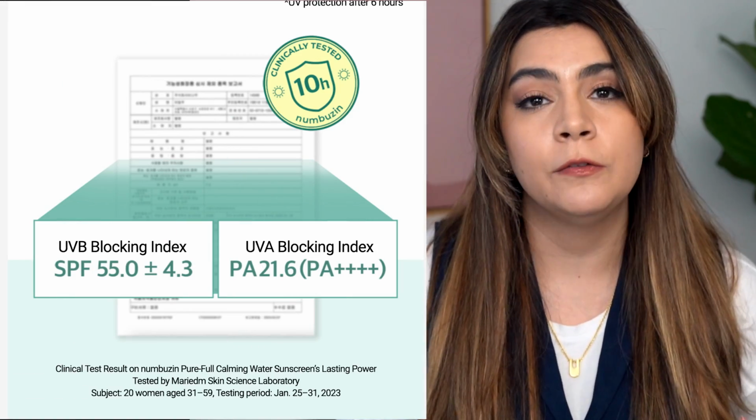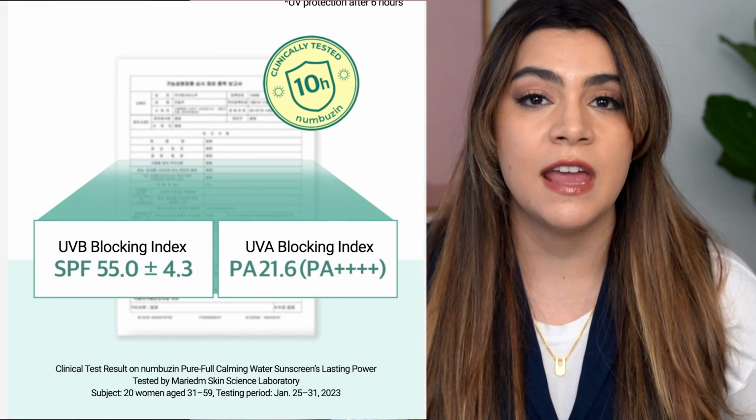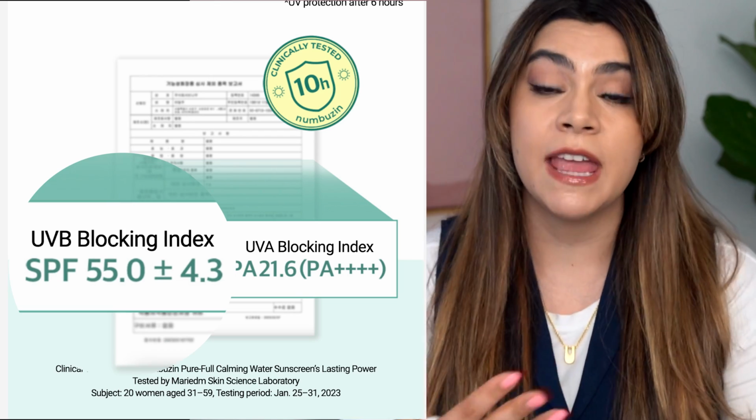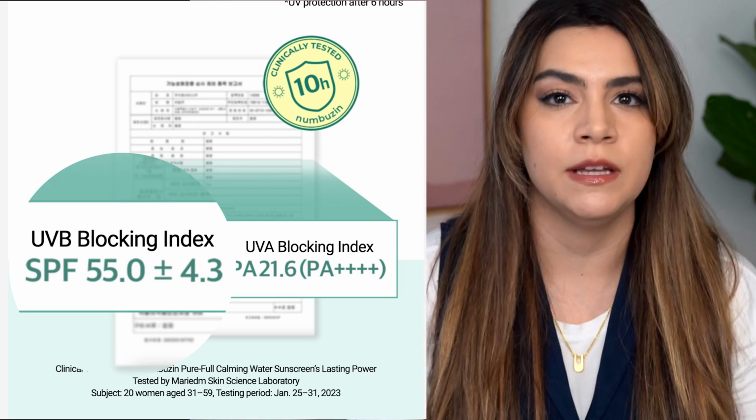And so the testing for this sunscreen reveals that the SPF here is actually achieving about a 55, give or take, because these tests always have variables, right? So it's within an SPF 55 range. Now, I was really excited to see the PA rating through the testing, because as you know, using the PA plus system, the 4 pluses is actually the maximum rating that a sunscreen can achieve when using that system.